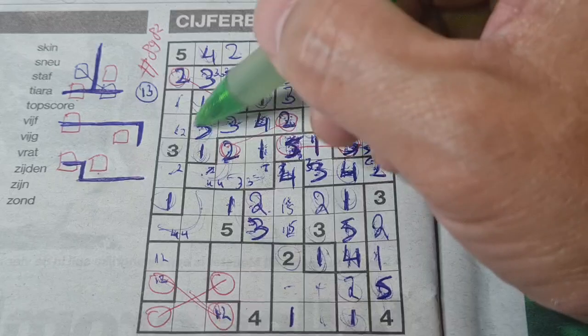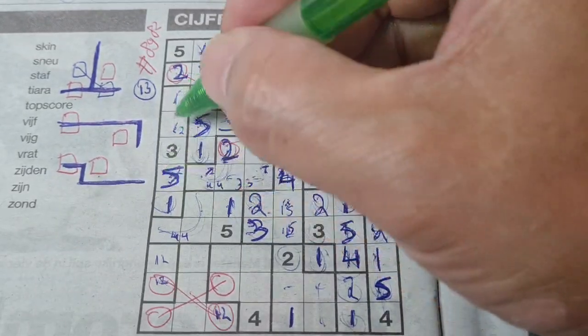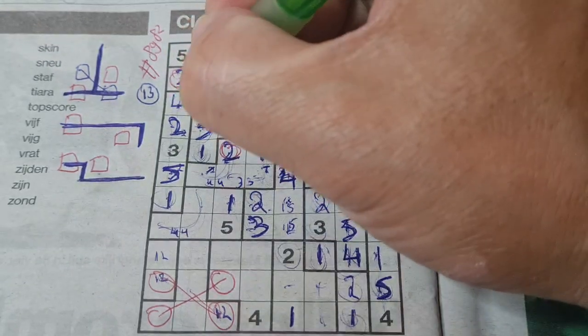These two boxes can be 5, so 1 box left with 5 in this area, supposed to be here. And I've eliminated there the 2, so the 2 goes there. So 1 number left in this area for number 4. Okay.